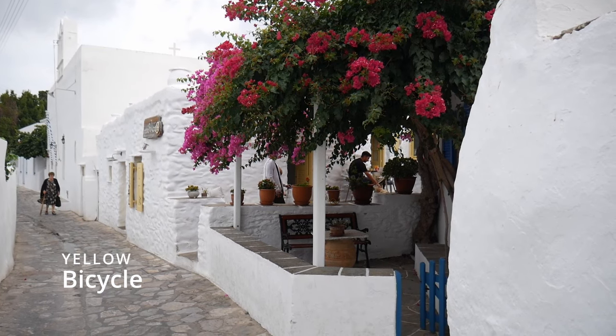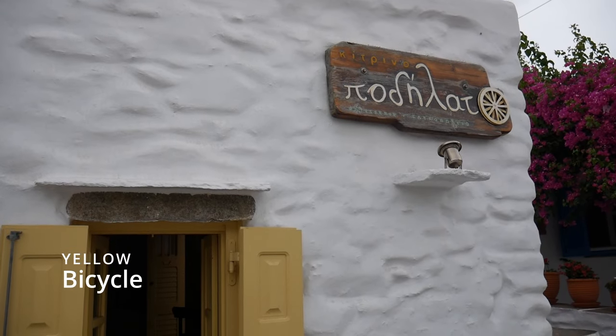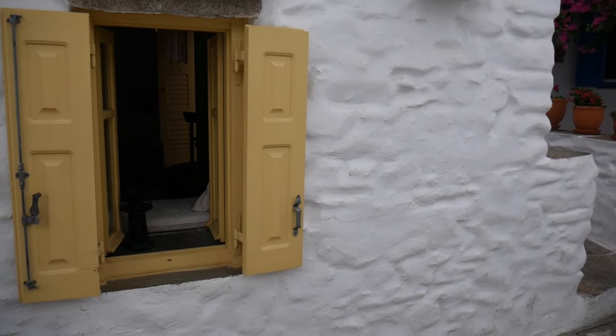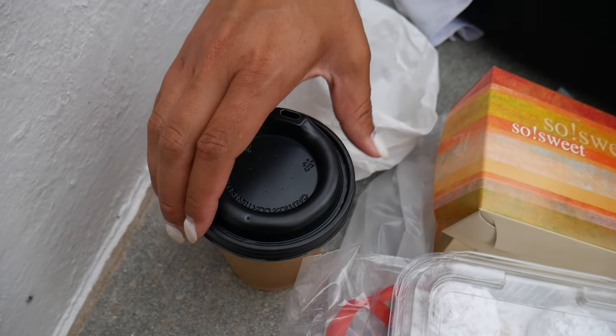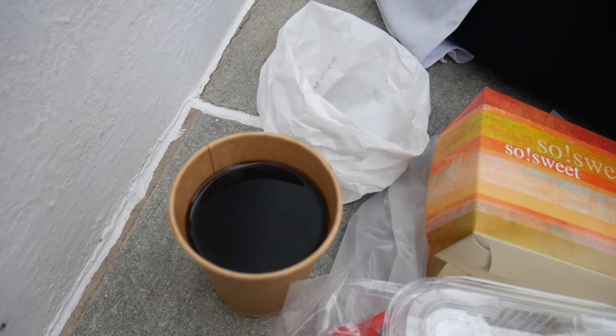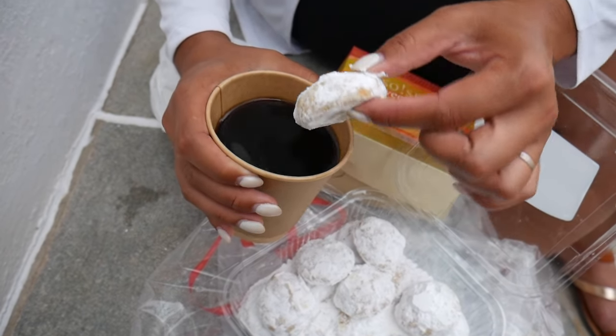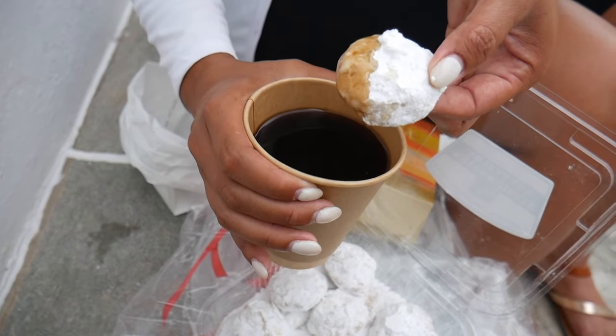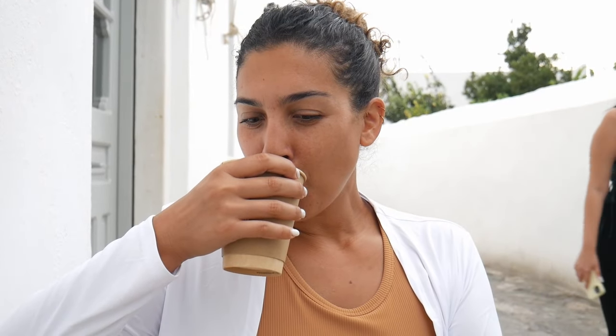So we stopped at Yellow Bicycle, a modern pastry shop making French pastries and serving really great coffee. I got myself a filtered coffee. This is gonna taste so good with the kurambiedes. Dunk it in. Mmm, so good. The cookies baked just to golden brown perfection all the way through. The coffee just absorbs into the cookies so well.